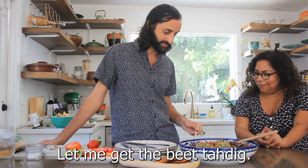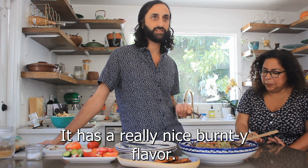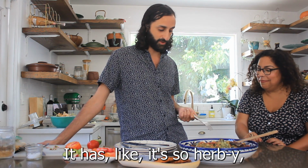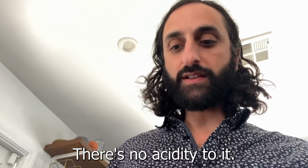Let me get the beet tadig. Yeah. Well, that's really good. It's like tadig, it's crispy, but it's sweet. It has a really nice burnty flavor. The gondi is really good. It's so herby. And then you forget that it had meat in it. Very savory, meaty flavor. There's no acidity to it.